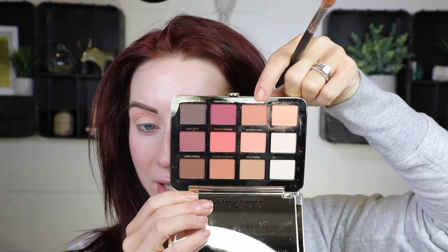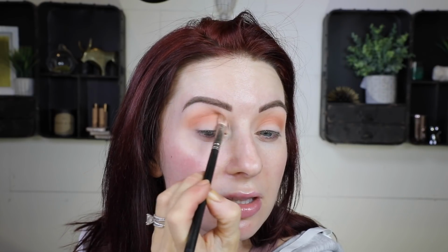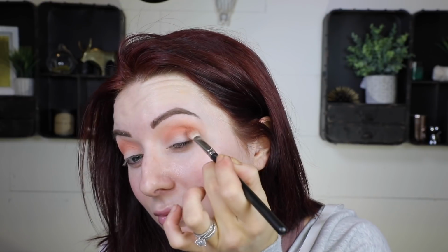I'm gonna go in with Fresh Picked, which is this peachy color here. This is probably one of my favorite colors in the palette. It's just such a pretty, soft peach shade. Peach Cobbler, which is very similar to Fresh Picked. I'm gonna focus that just right here. Just a tad bit darker, I think. Blend this all out. I personally love the peach scent.